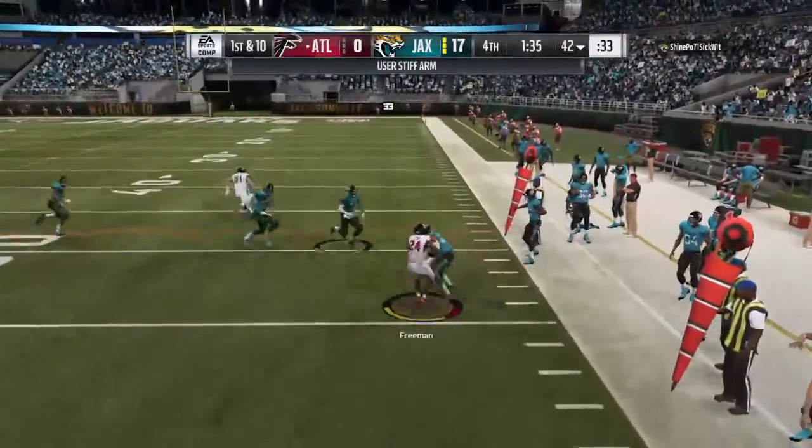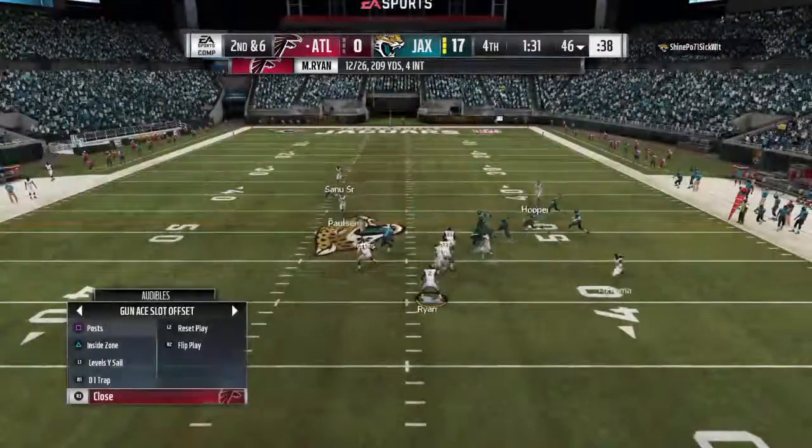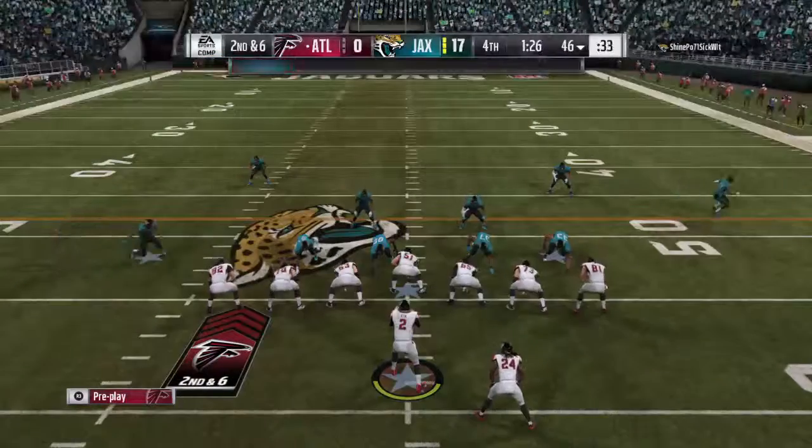He goes underneath to Freeman. And they regroup defensively after the broken tackle, getting to him just beyond the 45. 4 yards on the pickup, and it's a 2nd down.